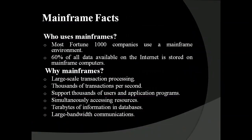Mainframe fact. Now, who uses mainframes and why do we prefer mainframes? Mainframe computers are used by various large companies like NASA and Walmart, and these mainframe computers can store 1 million bytes of data. So 60% of data available on the internet is stored on mainframe computers. And why do we prefer mainframes? Because they provide transaction processing facility on a larger scale, and they support a lot of users and many application programs. And they also deal with massive databases and files.